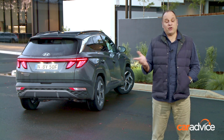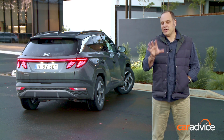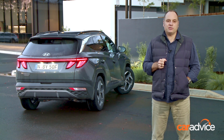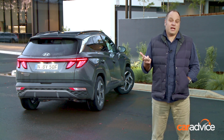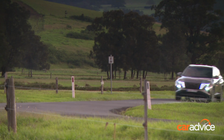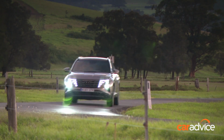As you can see, we've driven on wet roads as well as dry. We've done a lot of that typical country road trip stuff that family buyers will do if they head off on a holiday with the kids, and it copes with it really well. It's quite a good thing to drive, and I'll be interested to see what those other 2 engine variants are like.